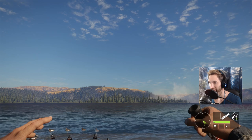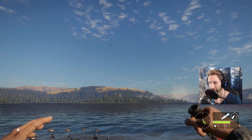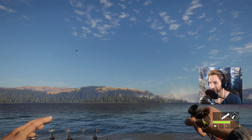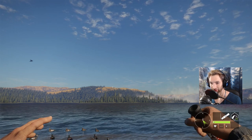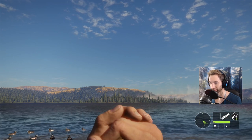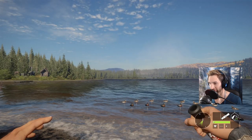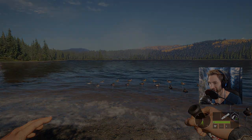Oh, it looks like we got a loner duck coming in here, coming right down the pipe. Oh, we got two more coming in the back. Yeah, I think we're going to let this one land. It's a pretty good sized duck though. But if these two come in, it'd be cool to get all three of them. Well, hello, duck. It's actually kind of far out there.